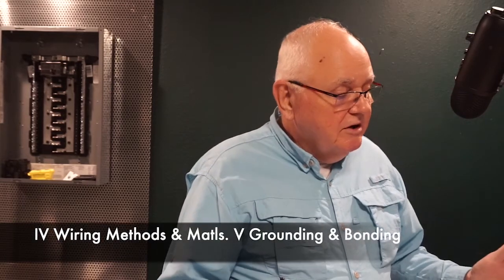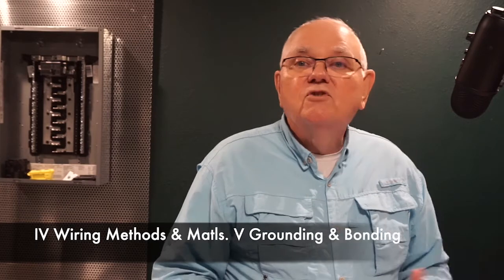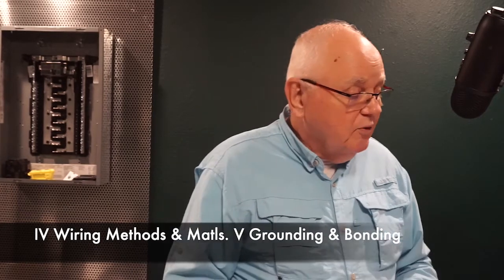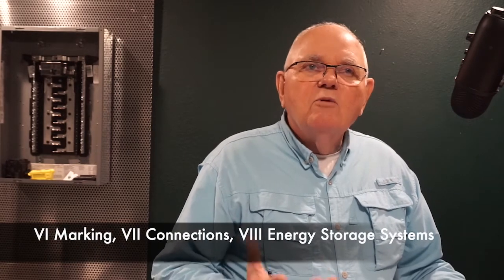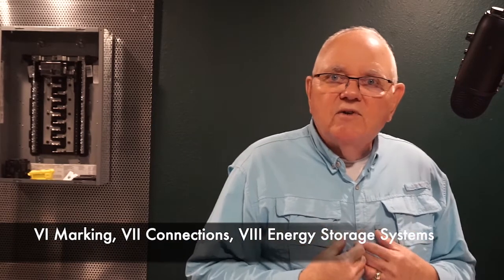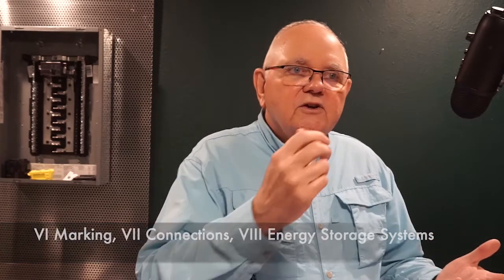Wiring methods and materials. Part 5 is grounding and bonding. Wow, that's pretty important, isn't it? Marking requirements on Part 6. Think about when I walk up to a disconnect, certainly as a fireman, if you walk up to a disconnect and you're going to shut the power off, is that the only source of power? Okay? Is it just the service coming into the building, or is there a disconnect for a solar PV system and so on? That's all covered in Article 690 then. Also, connections to other sources and energy storage systems that we're going to talk about as well.